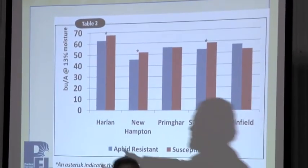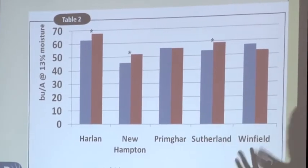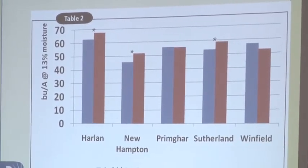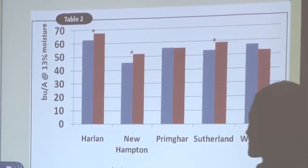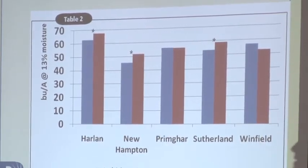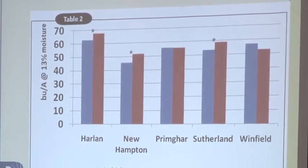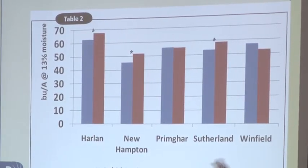And remember, this bar is the average of three or four replicated plots, okay? So it's not just one plot, this is several, across these five locations. Blue is the aphid-resistant bean, red is the susceptible, higher-yielding, potentially, or more common bean. And as we see, at three of the five locations, the aphid-resistant bean did not yield as much as the susceptible bean when there were no aphids present. And this was in 2010, okay?